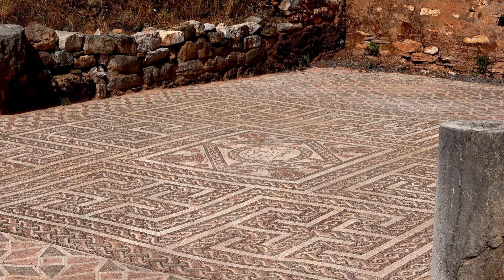These mosaics we're looking at here are 2,300 to 2,400 years old. They've been restored, but not rebuilt or redone or anything. Nothing added to them, not reconstructed. It's so impressive that these tiles still exist like this, and they look beautiful today still.